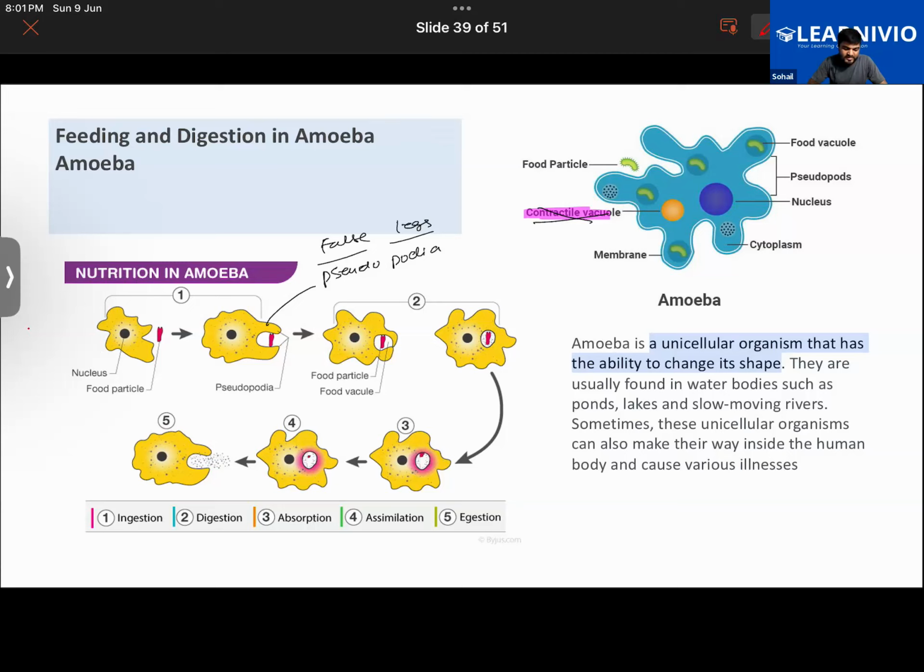As the food is taken up by the pseudopodia, it goes into the food vacuole. In the food vacuole, amoeba secretes digestive enzymes that digest the food particle, the body of the prey. Then it will absorb it, and the food will travel to different parts of the amoeba, and finally whatever waste is left will be released from the body.